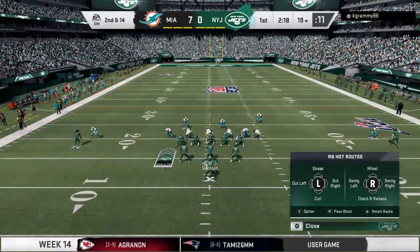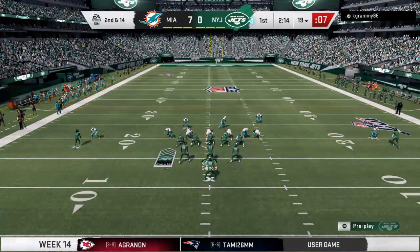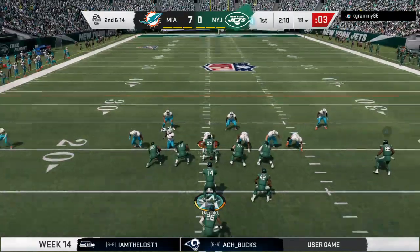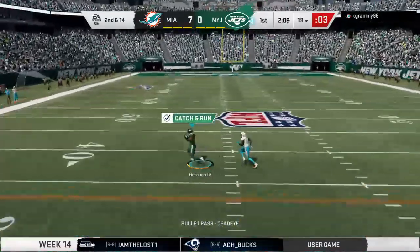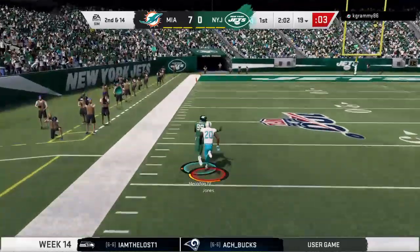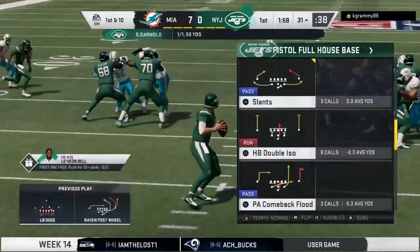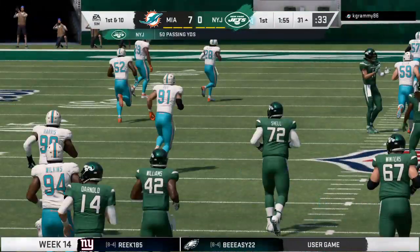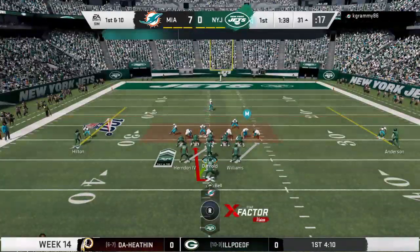Mike 57. That's right, baby. They don't want it. 57. Mike 57. It's coming this way. Here we go. Out of the shotgun, here's Darnold. Herndon's got it, complete. And he makes it all the way down to the 31. Big yardage that time for the Jets. And even 50 yards. So the big play changes the complexion of things.